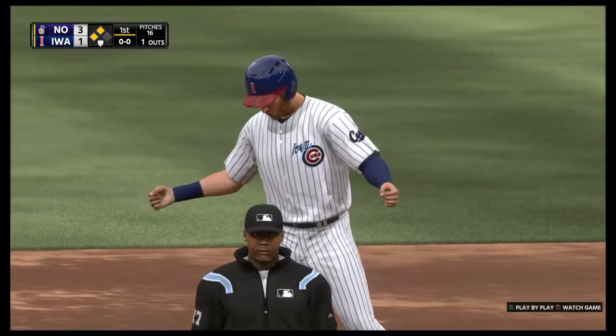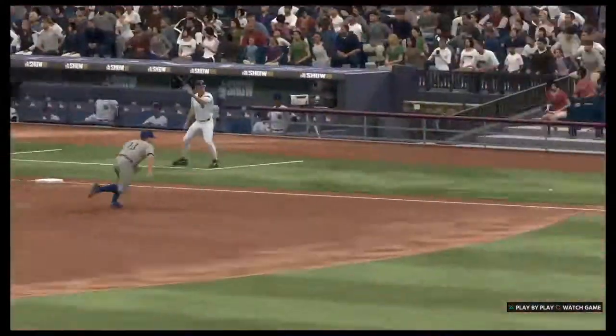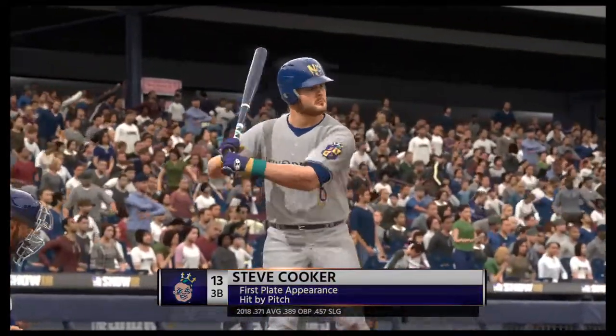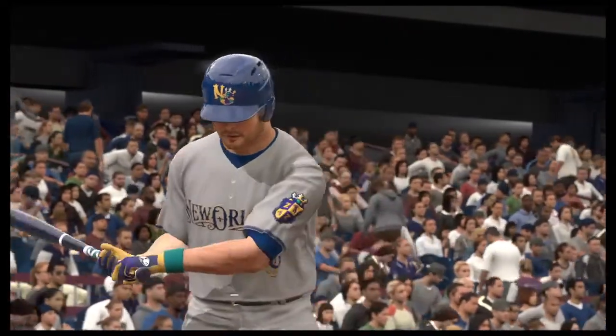Wow, you got to love this aggressive swing here. Gets the barrel of the bat out in front of the ball and just rips it down the left field line. Absolutely no play on that ball the second it left the bat. Coming to the plate now, Steve Cook. No official at bat for him, but he has scored a run in this one.